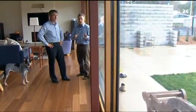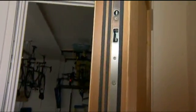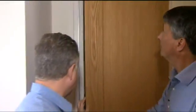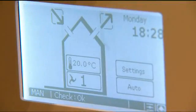A meticulously designed space, encased by double glazing and heavy-duty doors. It's got a locking mechanism within the door that pulls the door tight and keeps it airtight. And supported by a high-capacity heat ventilation system that's continually refreshing the air. There's a very effective heat exchanger that's extracting the heat from the air that's leaving the house and mixing it with the air that's coming into the house. So that's one of the reasons why we're able to retain all the heat.